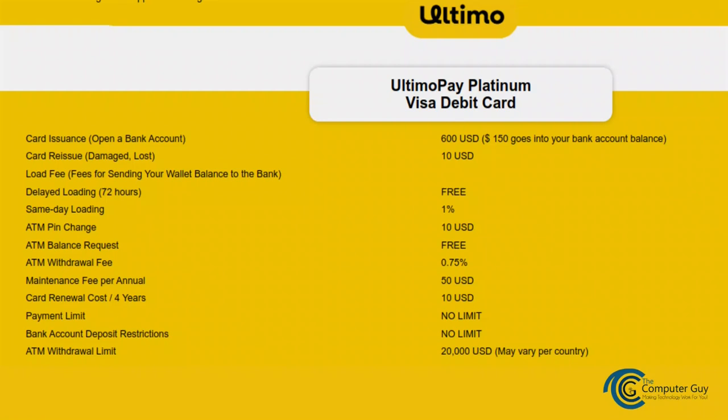ATM limit, this is 20,000 US, and it can vary per country. But the withdrawal limit has more to do also with how much cash an ATM can dispense in any one transaction. What this means is that one cannot go to an ATM, punch in $15,000 and then get all of that from the same ATM. No. Many ATMs may have a limit of dispensing, like let's say 5, 10, 15 units of cash.